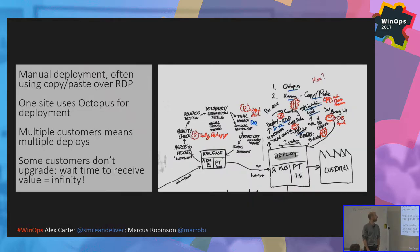Coming to the deployment stage, it's all happening with copy and paste over RDP. Bearing in mind a lot of this is on customer sites, you know, RDPing onto machines because that's the access they have, and running scripts, copying and pasting. I don't need to tell you guys, that's going to cause inconsistencies.